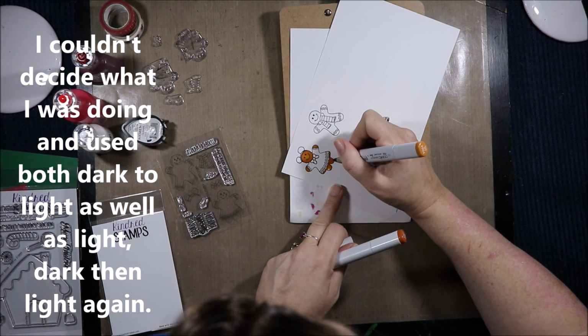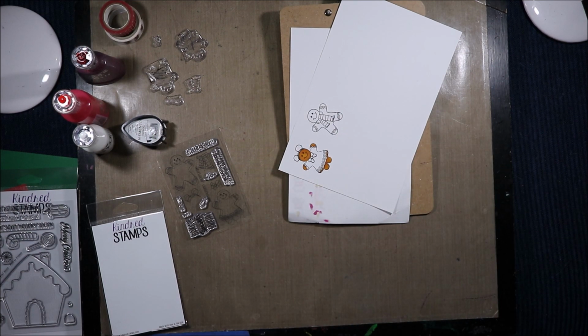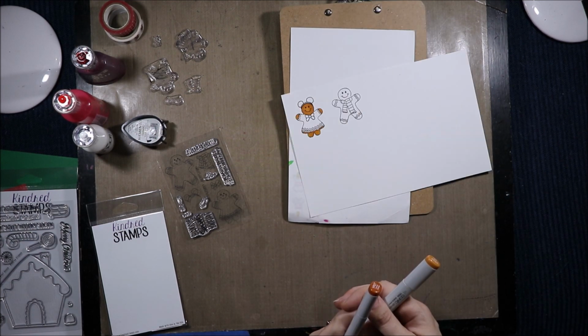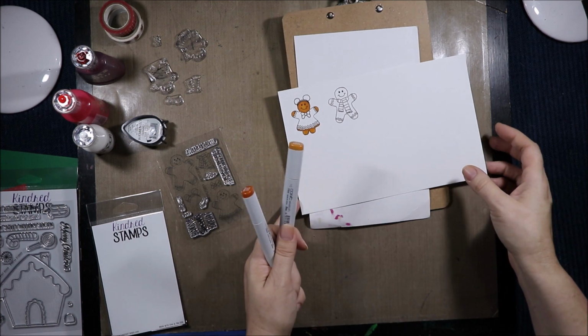I just give that a second to dry and then go over it to fill in the lightest, because I don't have another shade in this range. So that's all the gingerbread colouring I'm doing on the girl. Now a boy needs a lot of colouring.